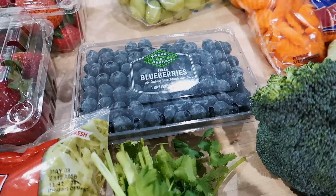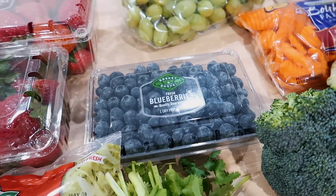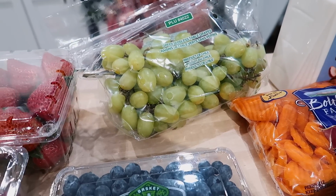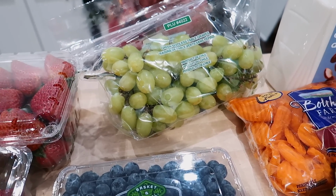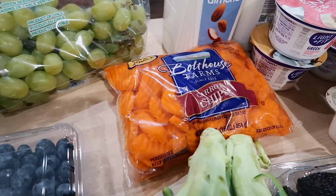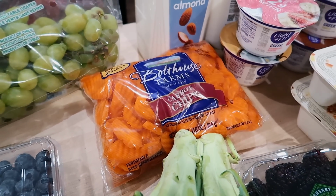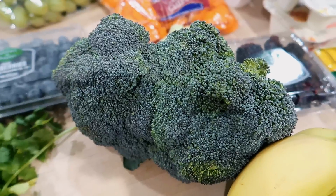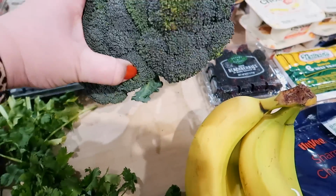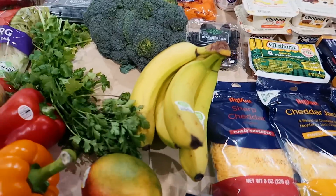I got some blueberries. These were not inexpensive, but Kira loves them, so I grabbed those for her. I got some green grapes. I decided to get the cheapest I could, and I think these were still like $3.99 a pound, so kind of ridiculous there. I got some carrot chips. These are gonna be for some hummus snack boxes that I'm gonna prep for the week. I got some broccoli. This head of broccoli was on sale for $2.99, which actually isn't a terrible price, so I got that for a side this week.